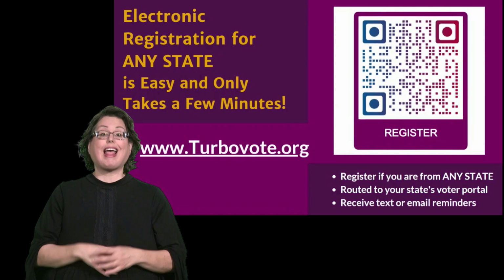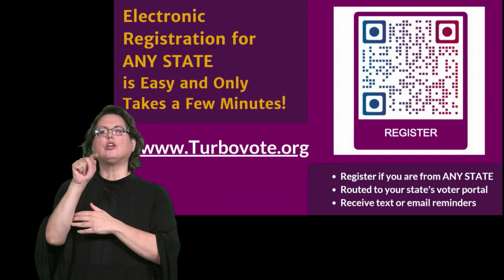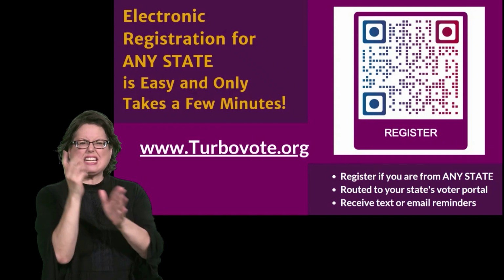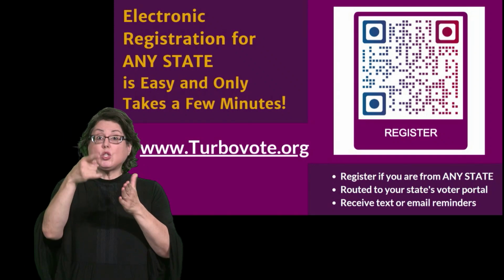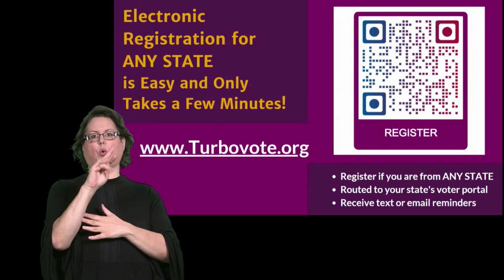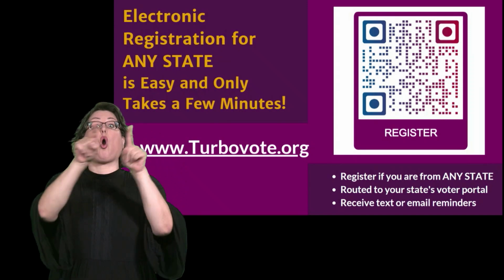Electronic registration for any state is easy with turbovote.org, and it only takes a few minutes. Register if you are from any state. You will be routed to your state's voter portal. You'll receive text or email reminders which help get voters to the polls on election day.